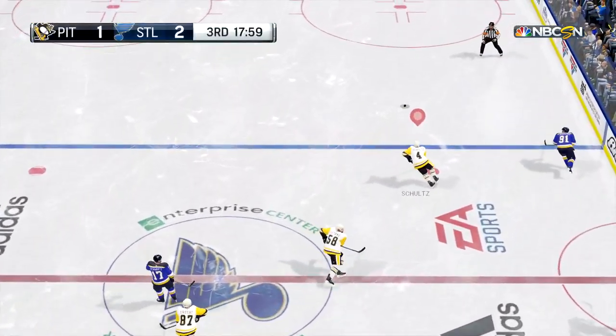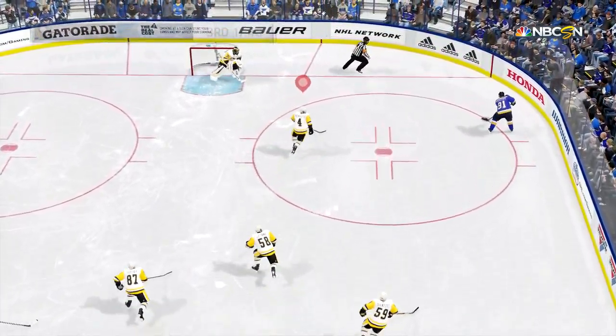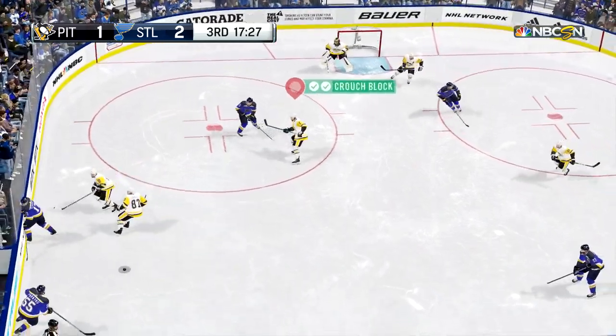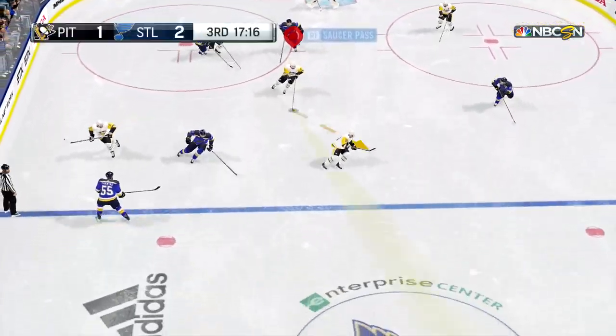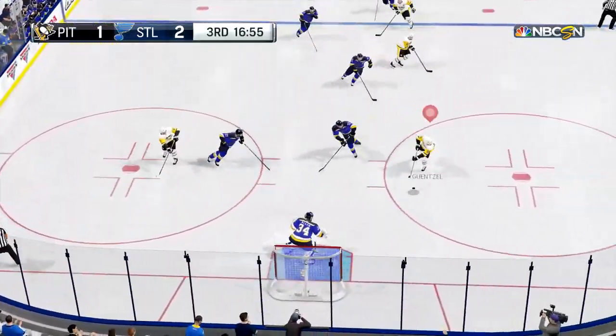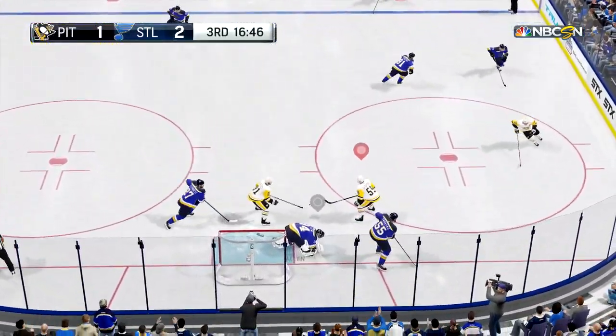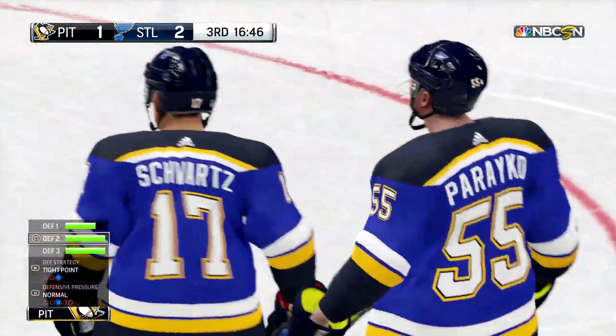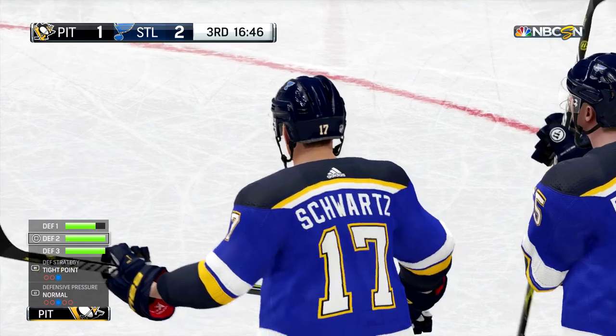Moving it to Kessel. Number 91, Vladimir Tarasenko. Good grab again. 17, time of the goal. Takes that pass from the other point man. Whoa, what a play! From a slotted wrister. Can't think of a better save than that. Schwartz can't do much wrong with the puck these days. His point streak will continue.